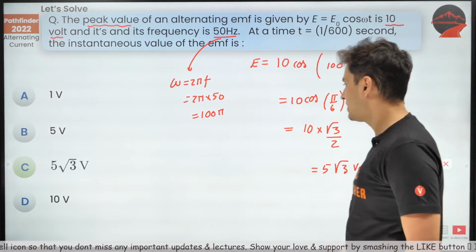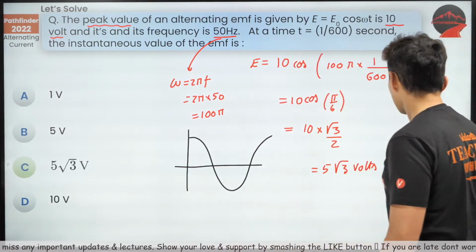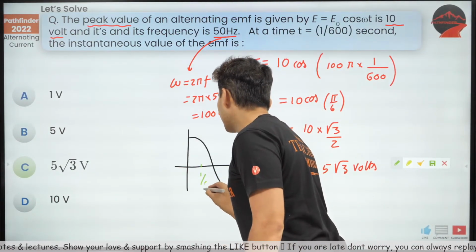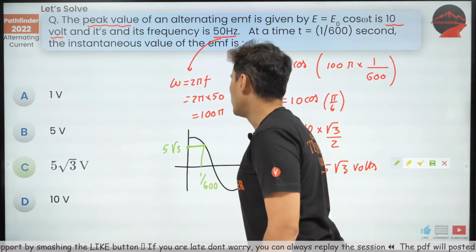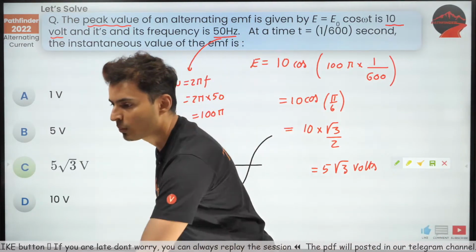So what it tells me is, in that cosine graph, at a certain instant, when the time is 1 by 600, the value of the voltage is 5 root 3 volts. That's all it is saying. Very good. Excellent.